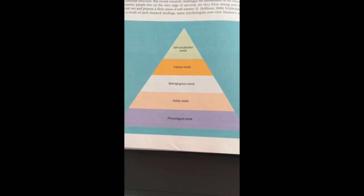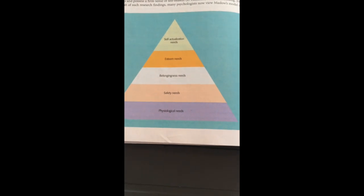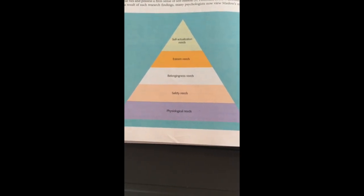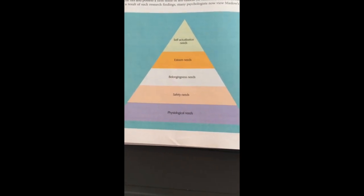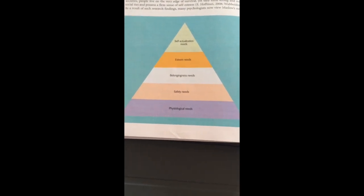Class. What I want to talk to you about today in the topic of motivation and emotion is the underlying motivation that begins in the hypothalamus that produces changes in hunger. In terms of where hunger fits in motivation and emotion, this diagram from figure 8.2 in your textbook shows you that it fits at the base of the triangle under physiological needs.